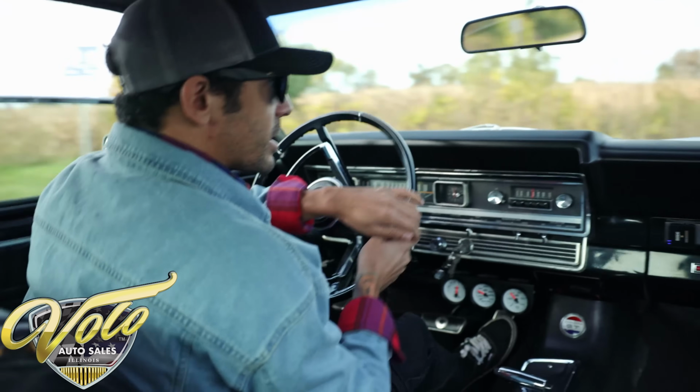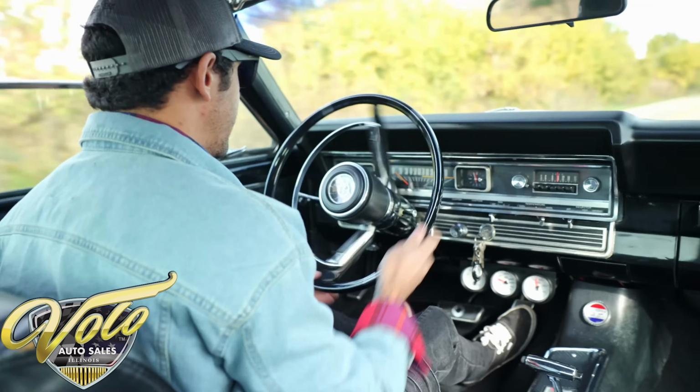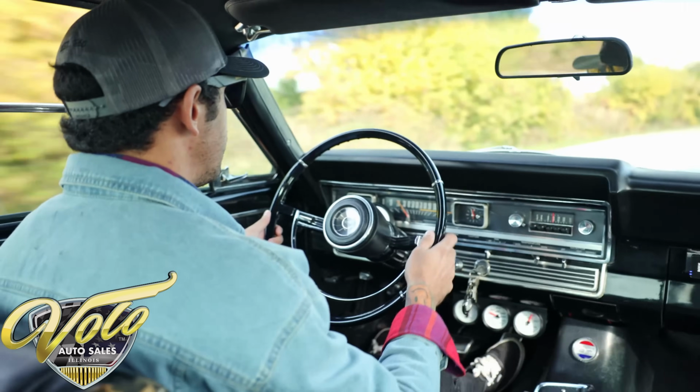Alright guys, we're in the '67 Fairlane, taking it out for a cruise, show you how it drives.